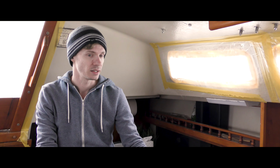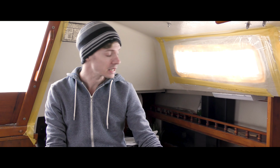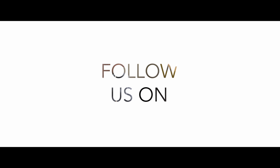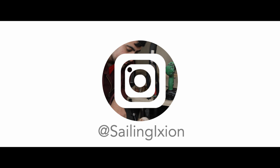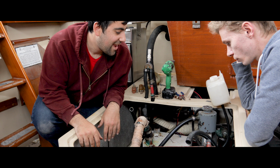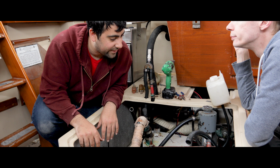Guess what we just did? After much work, we got this sucker out. It was not easy. It fit in here like a glove. Okay, so what are we doing first? Look for what's connected to the boat and disconnect it. That's the process. And it's kind of a quadrant by quadrant kind of thing.